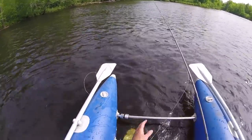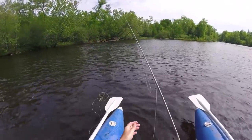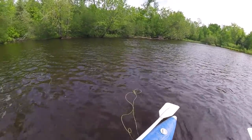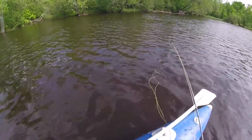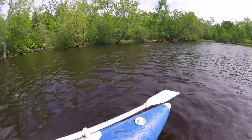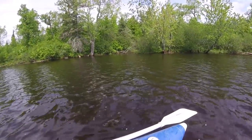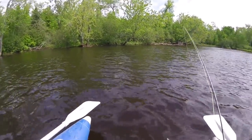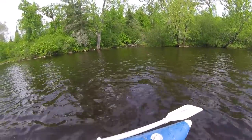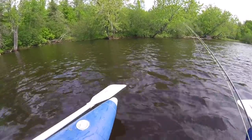And again, talk to you a little bit about where I am. I am here on the St. Croix. If you know your waters, then I don't have to tell you anymore. If you don't, then this is the area that comes out of the St. Croix flowage, becomes part of the Minnesota-Wisconsin border, and flows its way down to the Mississippi.